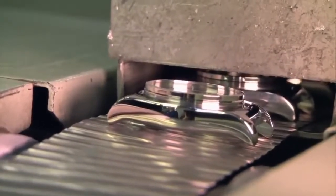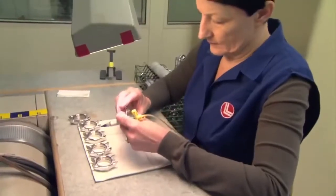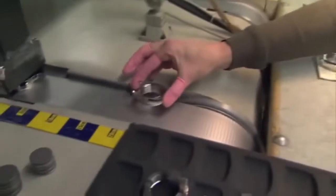It's really high-tech. The welding is a way of assembling the case that requires great meticulousness, great self-control, and a lot of confidence in the people that you work with.